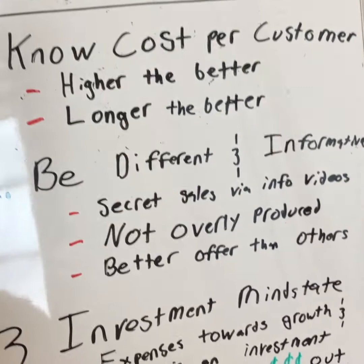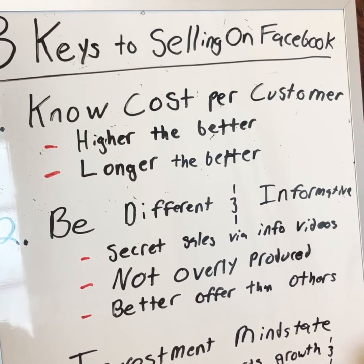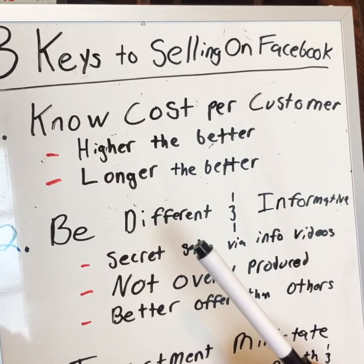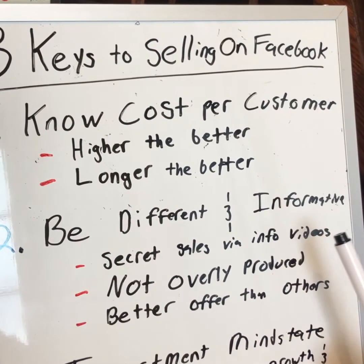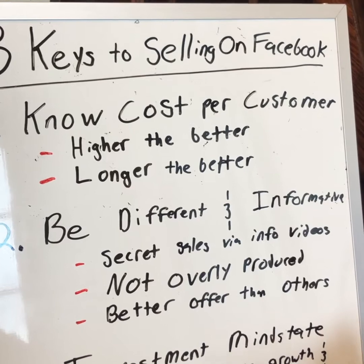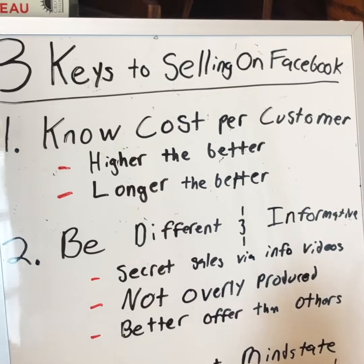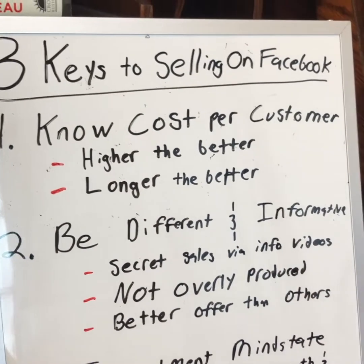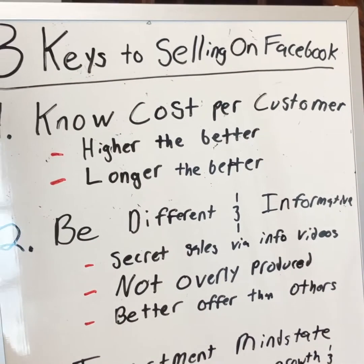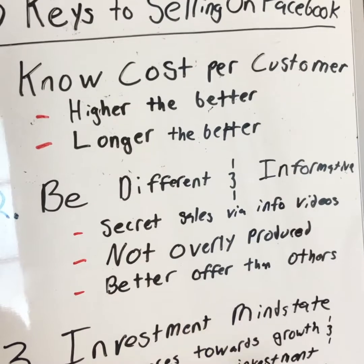Okay, number 2, be different and informative in comparison to your competitors. Okay, and so what I like to do to be different and still informative, I like to secret sell through informational videos. So video views on Facebook is very powerful. You can get a lot of eyes on your advertisement, on your product or service, okay? You don't want to just hard sell them right off the bat, telling them your services. But if you give them trust and you provide information through your videos, you're secretly selling to them. You might not get them today, but you'll get them tomorrow.